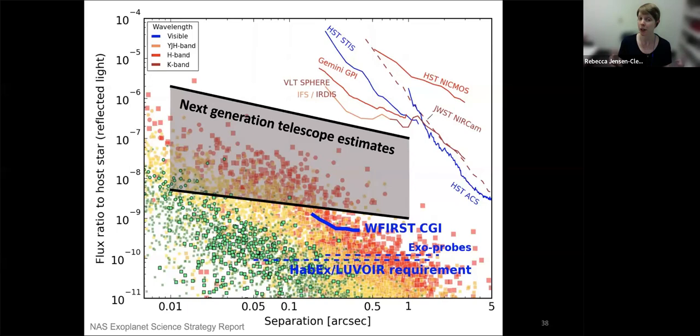So for instance, our next generation of large ground-based telescopes will be, instead of 10 meters in their mirror diameters, 25 to 40 meters. Okay, so if I put these on a bigger telescope, I can see fainter things. I can see closer in to the star. So that's what this top black line is showing you. If I put one of today's exoplanet imaging adaptive optics coronagraph instruments on a bigger telescope, you can see that doesn't get you very far. We're not overlapping with these exciting populations of planets that we would like to see.